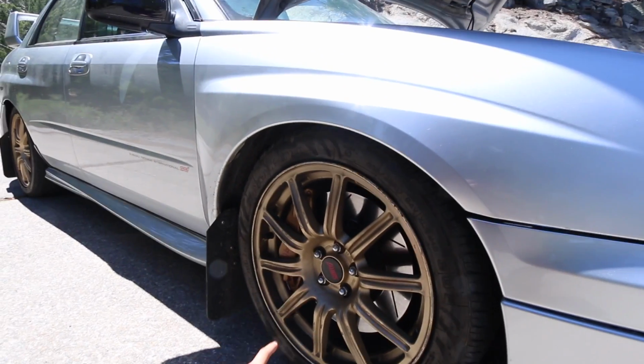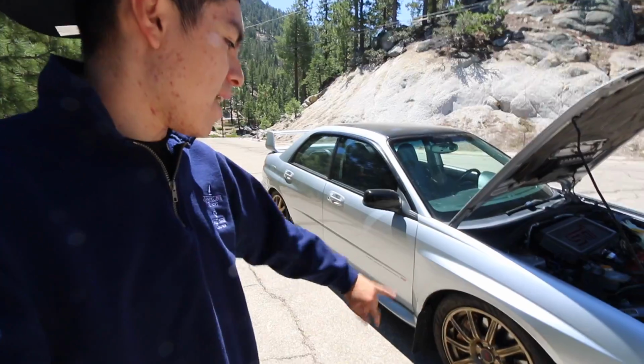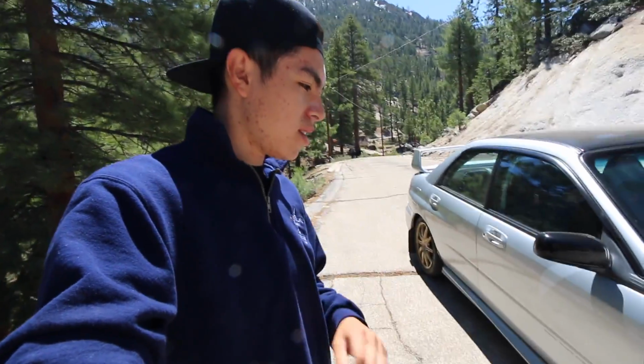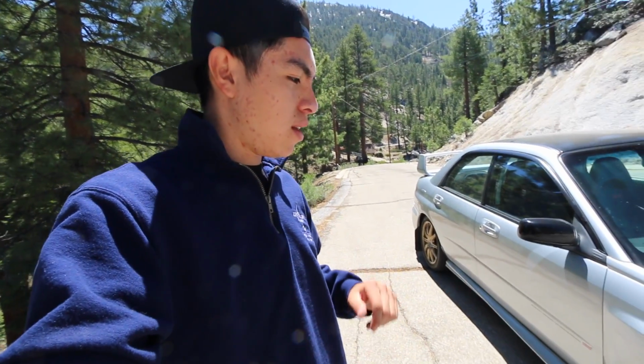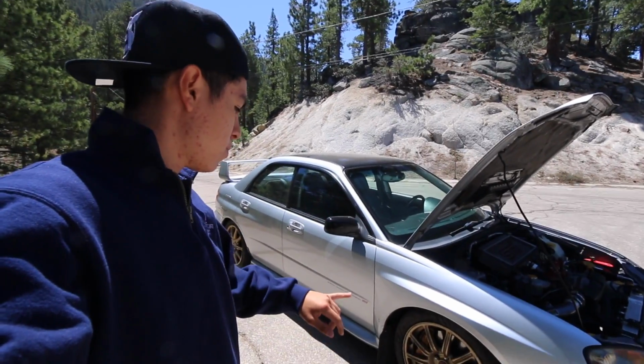As most of you guys know, and I've brought up this issue before, the 04 STI comes with the 5x100 bolt pattern, which means that there aren't very many wheel options that I can go with that can clear the Brembos. He told me the exact size that I can run. I think he said 18x9 with a 38 offset, or I can run an 18x10 with a 18 offset. So if any of you guys know which wheel I could run with those exact sizes, please let me know. I would really appreciate that.